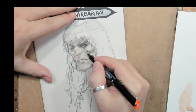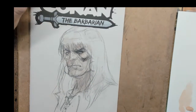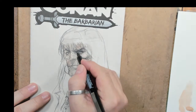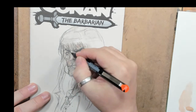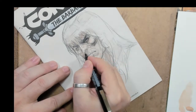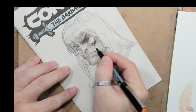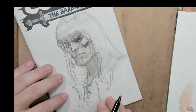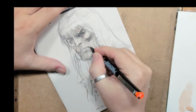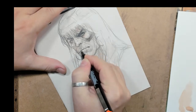Yeah, I'm going to be rendering the heck out of this one. It's a simple little headshot. I'm still trying to get happy with my version of Conan for the Savage Sword story I'm working on. Seems like it's taking me longer to get happy with it than I otherwise would. I mean, I've drawn a bunch of generic Conans over the years, just standard barbarians, but when you finally get a chance to draw the character you've always wanted to draw, it's nice when he's really in your hands.